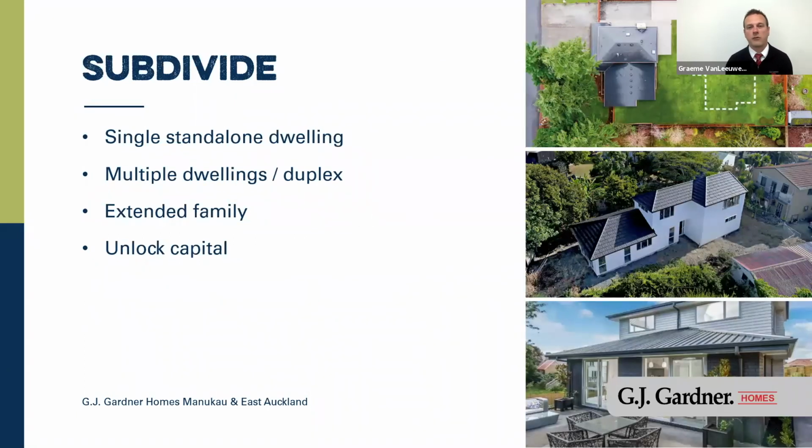So when we look at a subdivision project, we're talking most of the time around building another house on the property, creating a new title to enable either the kids to move into their first home, or for the property owner to then sell and regain some capital, or it could be for a rental investment. And we're seeing a lot of rental investors who have got position or space on their rental portfolio properties to fit more housing.